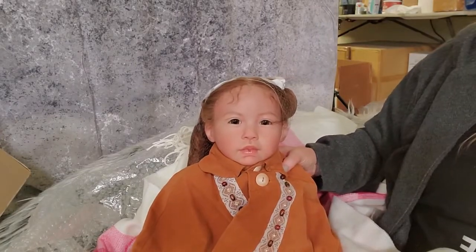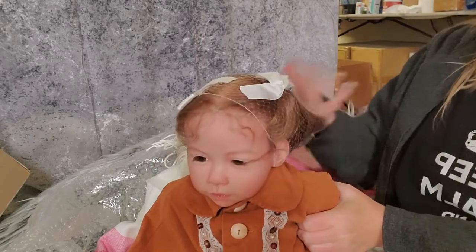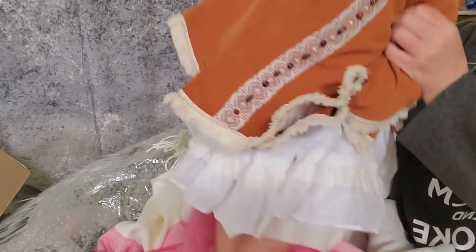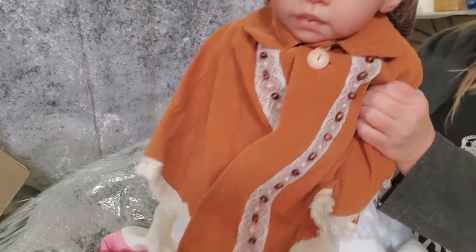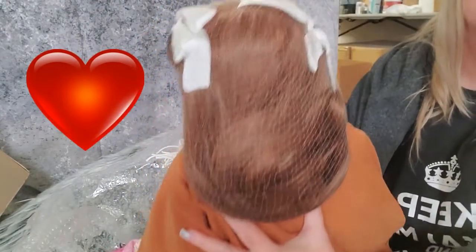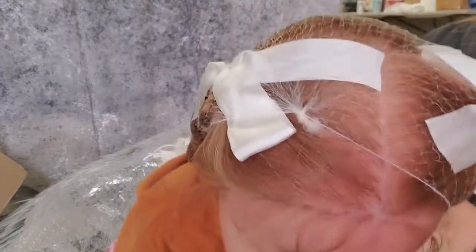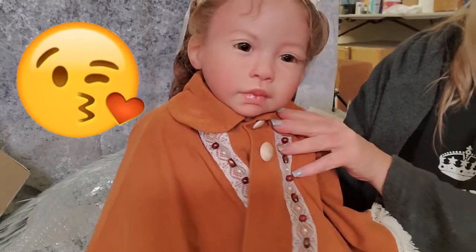Wow, she really protects them. Look at her. Ooh. Her gorgeous little dress. Oh, I love it. It's very long and beautiful hair. I'm gonna leave it up for right now. Wow, super nice. Look how good it's rooted. Very good. Isn't she gorgeous?